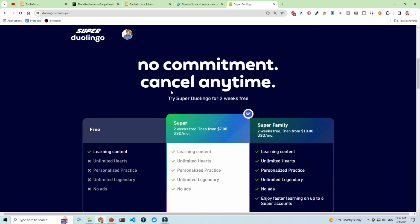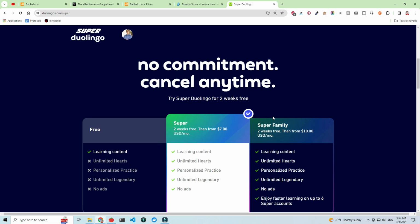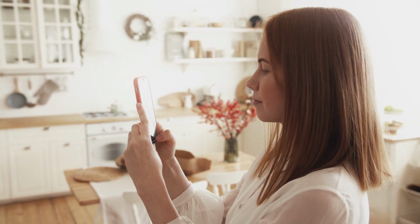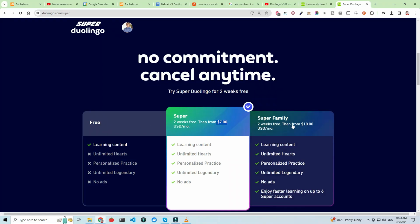Now, Duolingo is free, but there's actually a paid plan for Duolingo. It's called Super Duolingo, where you get additional stuff. Essentially what you get is unlimited hearts. I'm going to talk about that in a second. You also get no ads, so you're not going to have ads on the Duolingo website, which can be pretty annoying, or in the app. With Super Duolingo, there are 2 options. You can get the plan for like $7 a month, or you can get the family plan where you can give the account to up to, I think, something like 6 family members, and this is going to be from $10 a month.